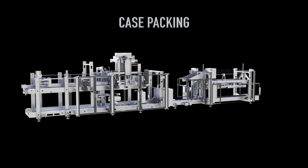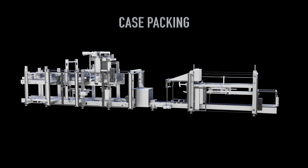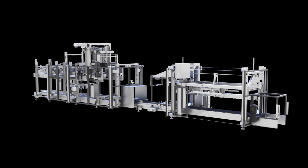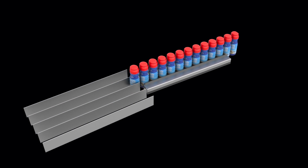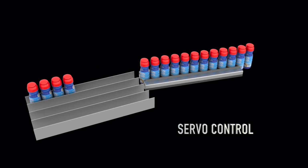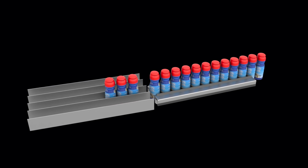ITW Hartness has more than 80 years of experience providing proven, innovative case packing solutions built with gentle product handling for any package size, shape, or material with quick changeover. Our top load case packers are equipped with integrated high-speed laners, soft Durameter servo-controlled laner belts, and servo lane positioning to guide product into the lane dividers with accuracy.